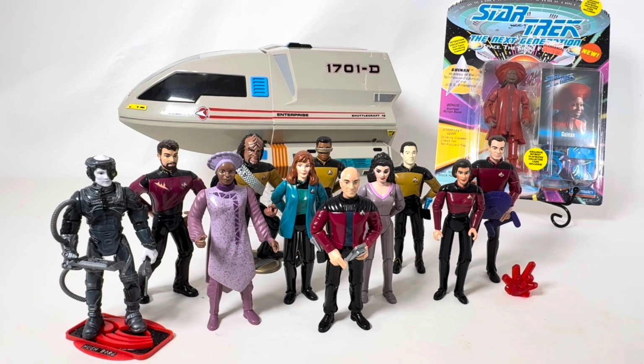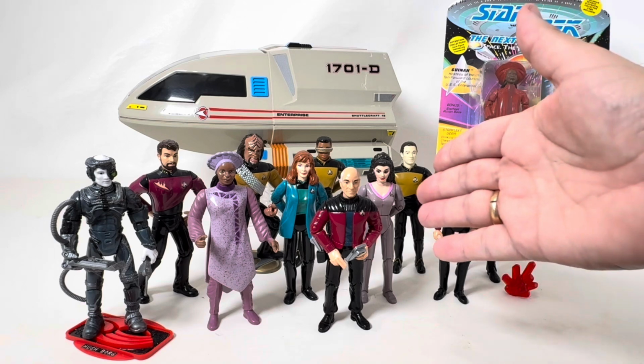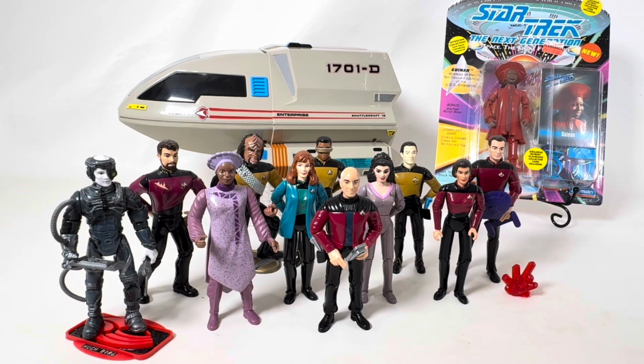Now, when I first started out, the first one that I picked up was Commander Data. The next one was Deanna Troi. Then I picked up Jean-Luc Picard. Then I picked up Commander Worf. Then I picked up Ensign Ro. Then Beverly Crusher. Then Geordi. Then Riker. Then Q. And then Whoopi Goldberg I found last year, and this is in her alternate, more iconic, I believe, purple outfit.